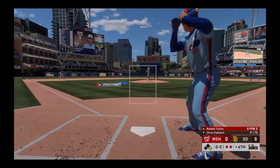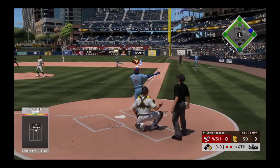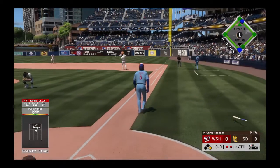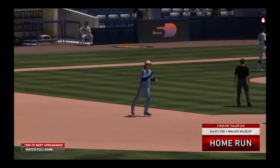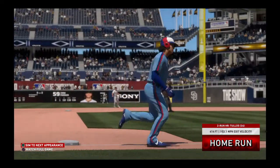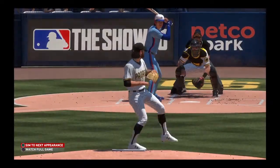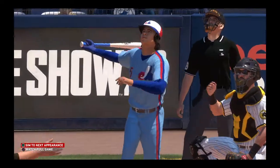Stepping in and ready for another shot, number five. He comes in 0 for 2 thus far. Swing and a drive to right. There it goes. And they take the lead. It's gone. A two-run blast to straightaway right field. Number 26 for him on the season. And the Nationals move out in front here 2-0.